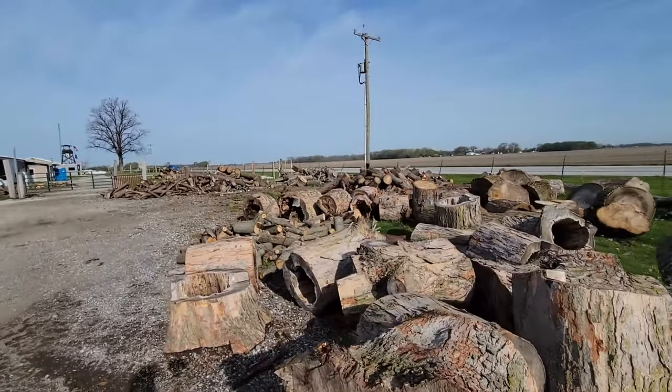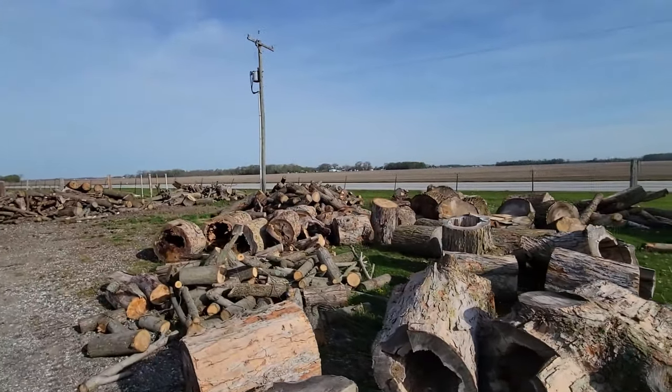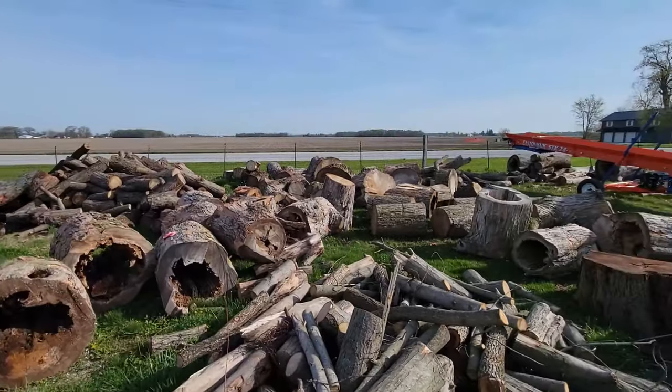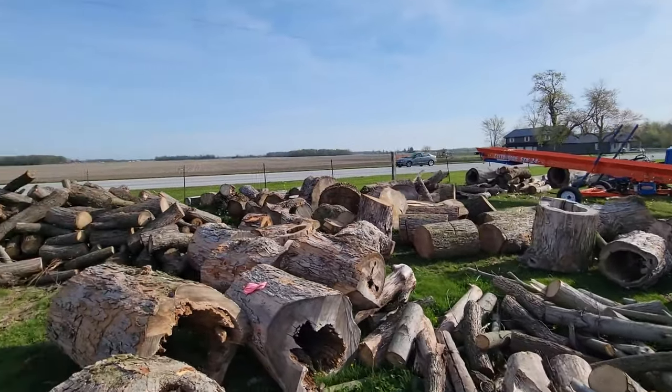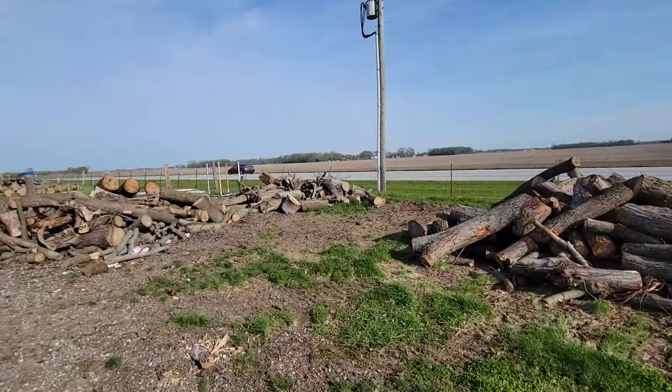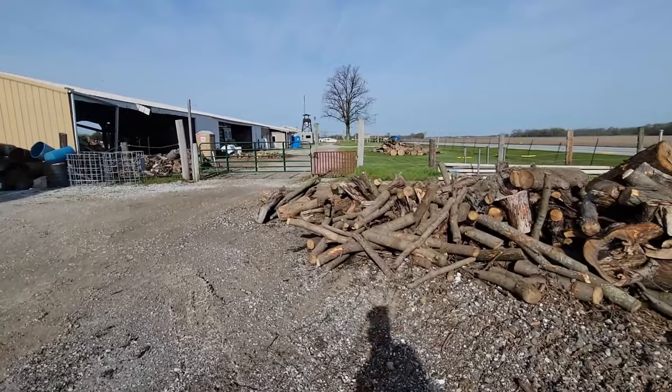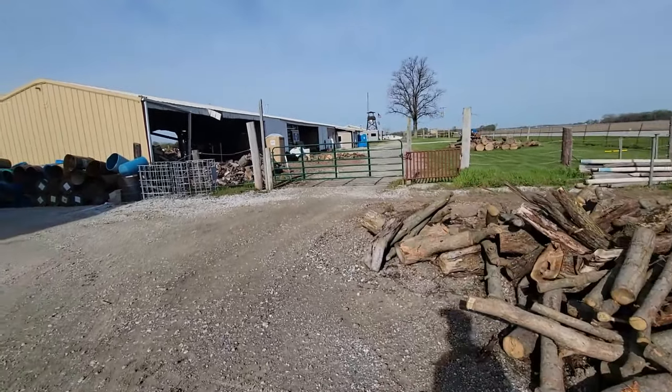I didn't bring my splitter this year. It would have just been too long of a ride to haul that splitter without putting it on a trailer. But I'm here early as usual. Figured I'd give you a little overview of what's here since I've never been here before.